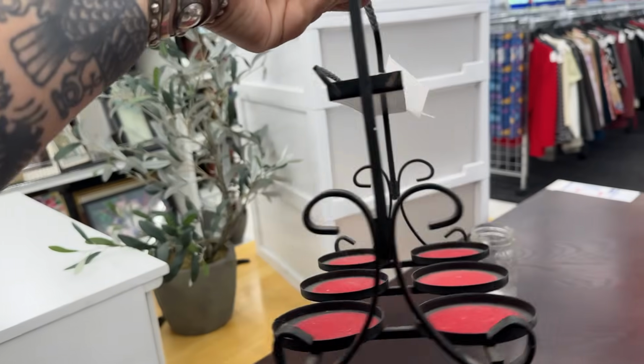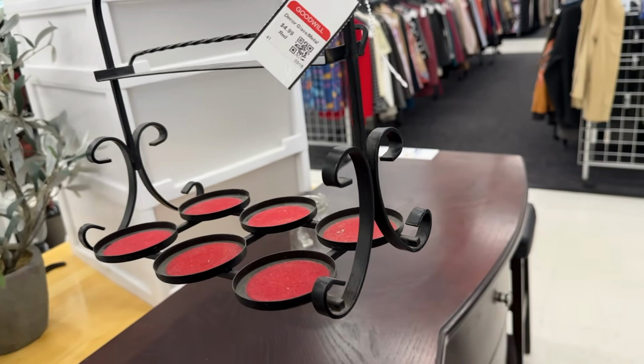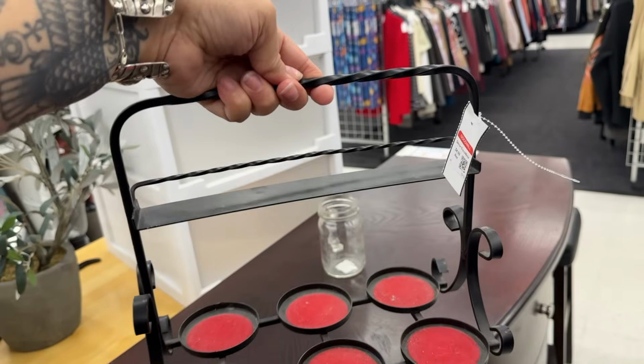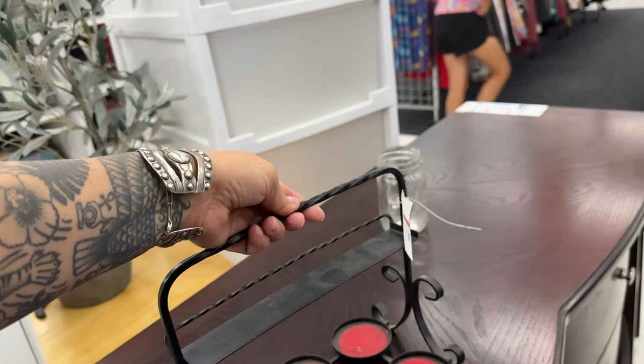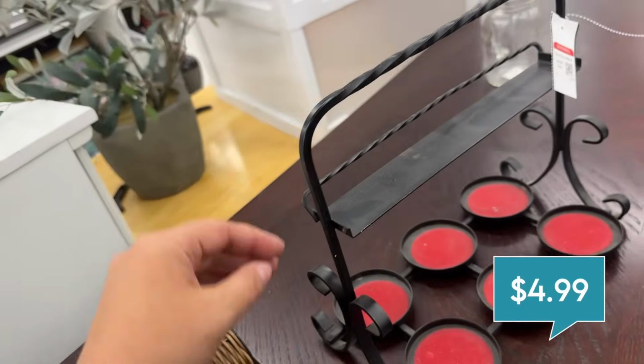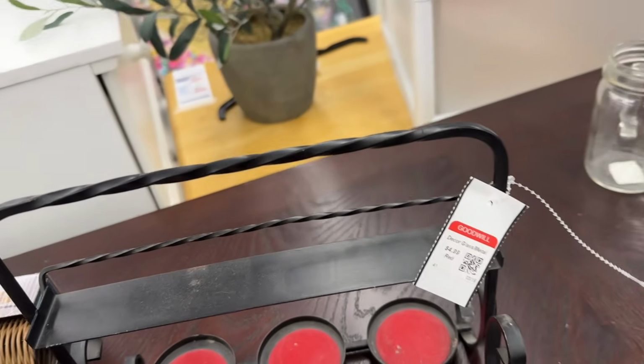What do you think of this little holder? Is it a little cup caddy? Holder? Little caddy? Drink caddy? What do you put up here? Maybe shot glasses? Smaller glasses? I don't know. Little shot glasses on top, maybe. $4.99. We don't have the cups for it. We don't know if we'll have some that fit.